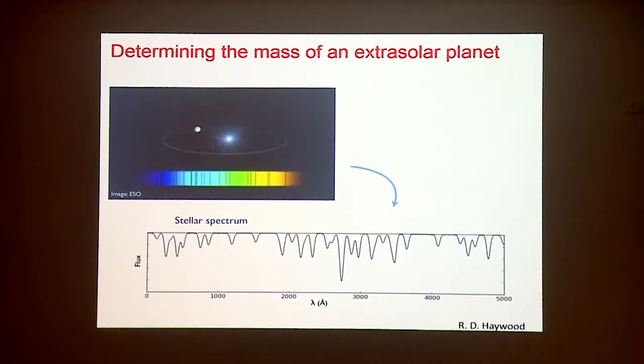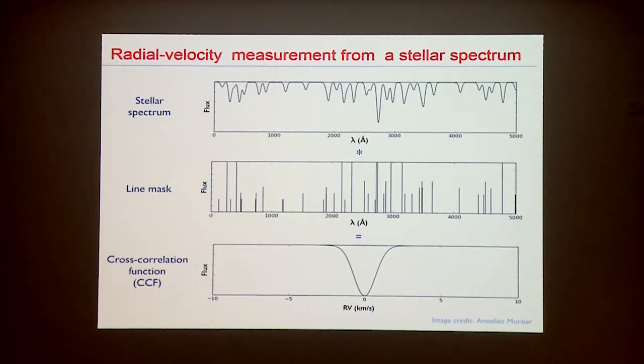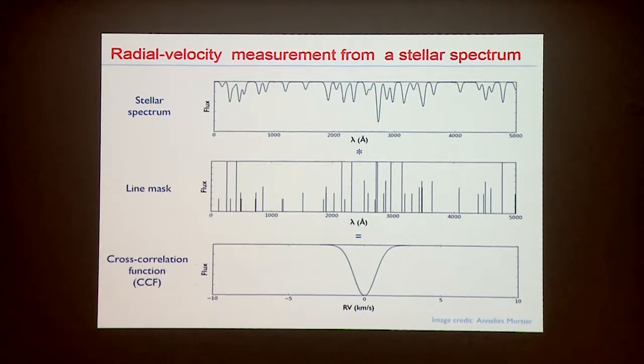So just for students, we need to remind that planet masses are computed from spectra, and spectra are affected by activity. So one of the problems in determining fundamental parameters of planets comes from the activity of stars too. The radial velocity measurements come from the spectra, and of course, this is correlated with mass. We have this cross-correlation function.